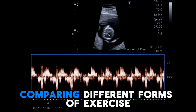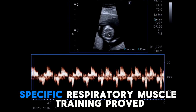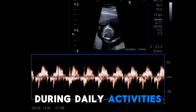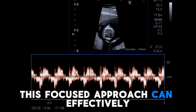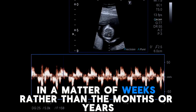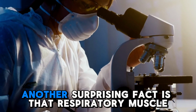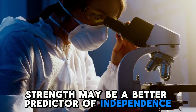In clinical studies comparing different forms of exercise for improving breathing capacity in seniors, specific respiratory muscle training proved 3 to 4 times more effective than walking for enhancing breathing comfort during daily activities. For someone in their 60s or 70s, this focused approach can effectively reverse years of age-related respiratory decline in a matter of weeks, rather than the months or years that might be required with walking alone, if such improvements occur at all.